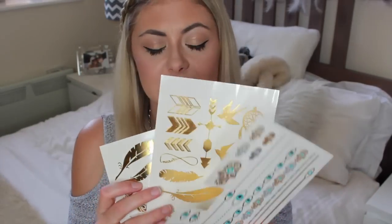I really like that. Something else I really want to show you that I've really been loving this summer, which I think I joined kind of late to, it's not makeup but it's kind of body art stuff, has been these flash gold metallic tattoos.